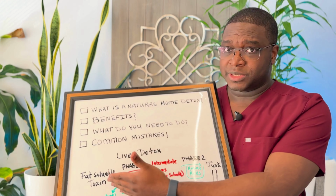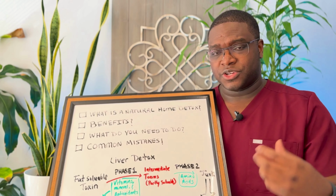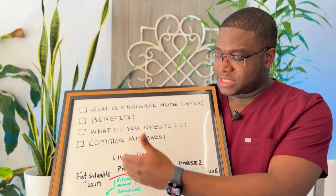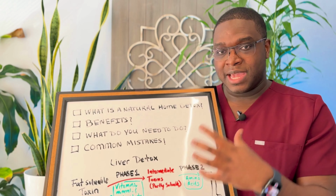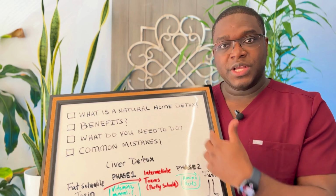So if you have a fat-soluble toxin, it may enter into your body, but typically it's going to get stored and sequestered away in fat cells because that's where it feels the most comfortable. But as it gets pulled through phase 1, it's going to become more water soluble. Part of the process of phase 1 is to make it more water soluble so that your body can put it in the urine or in the stool so that it can be eliminated.